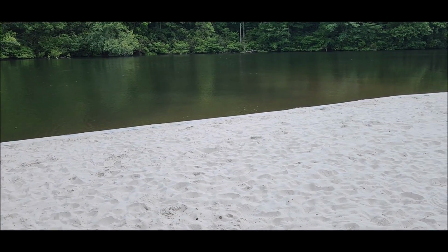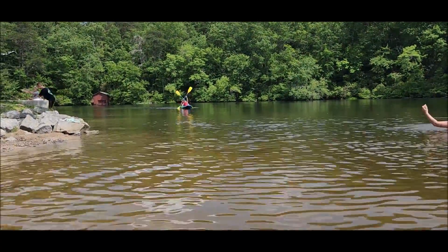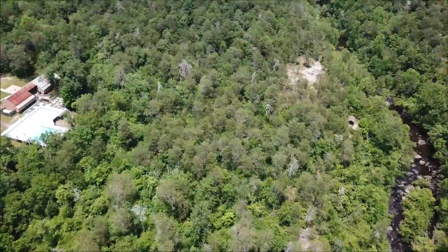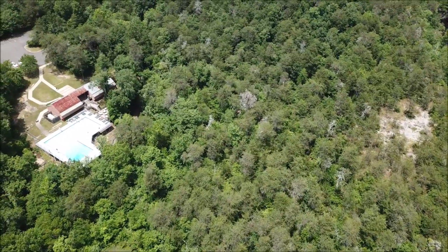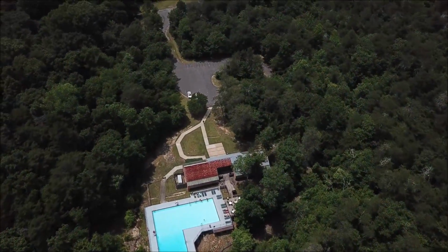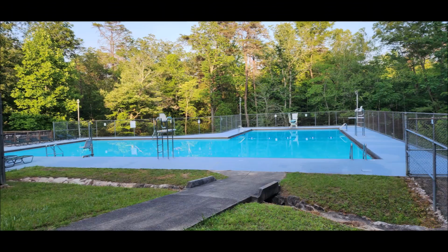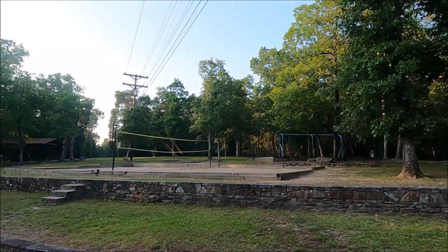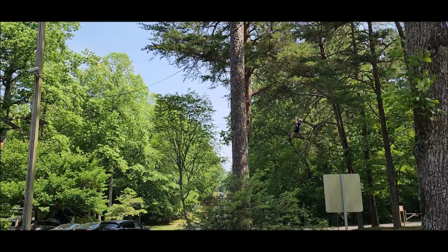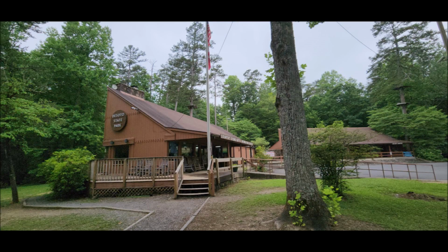Back up top, they have a small little beach area here where you can swim or kayak. Another swimming option here is the Olympic-sized swimming pool. When it's too cold to swim, they do have playgrounds for the kids, and they have a zip line. Tickets for the zip line can be purchased here in the store.